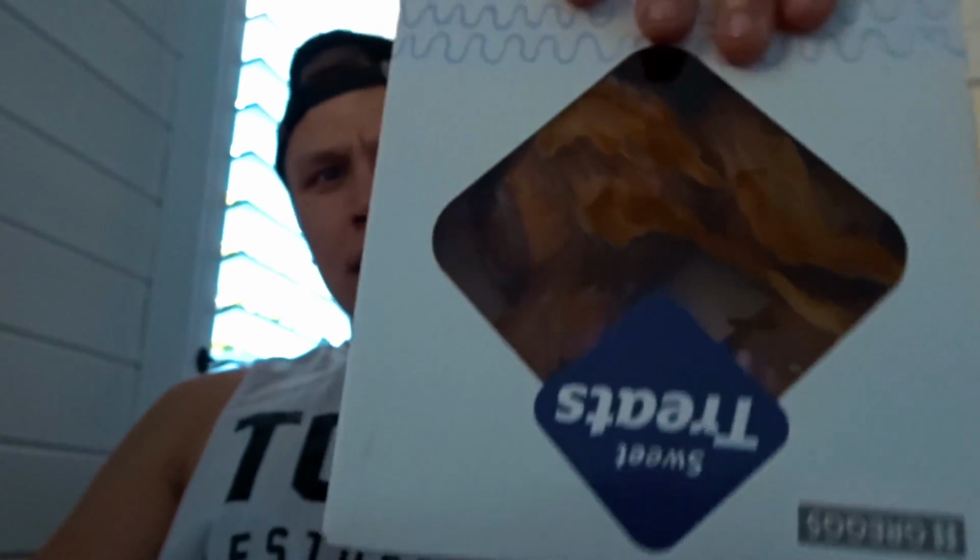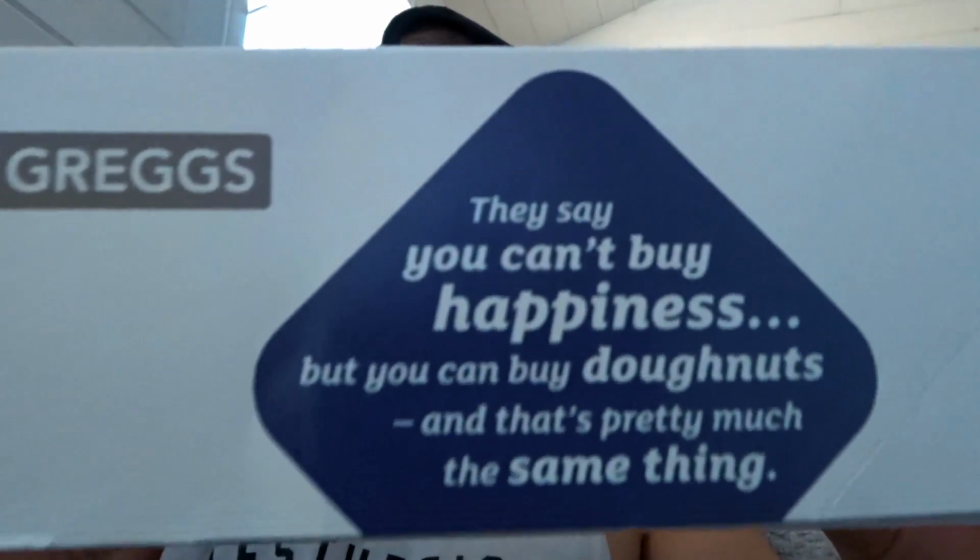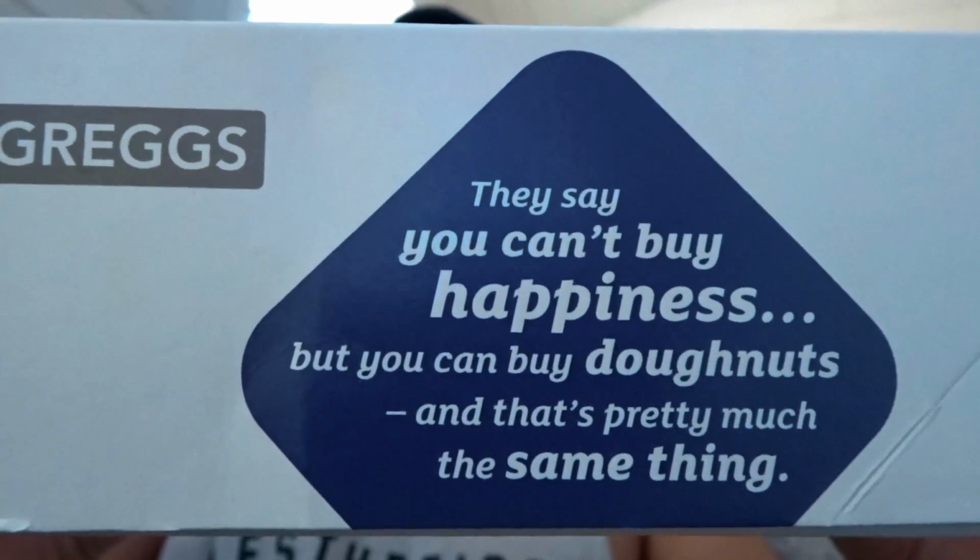I'm going to try these Greg donuts now. I just love what it says on the side. They say you can't buy happiness, but you can buy donuts. How true is that? I think these are caramel flavoured. I'm not 100% sure. Let's give them a taste test.